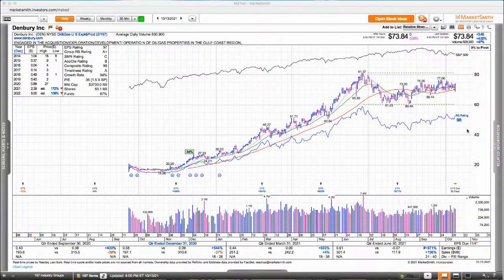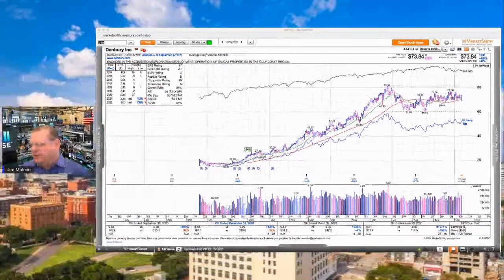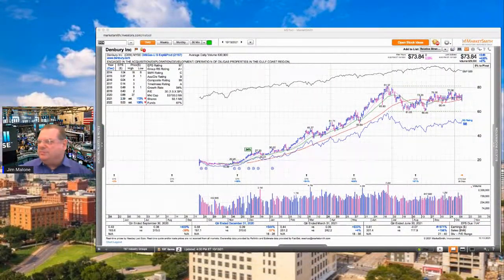Denbury Resources. This is a little bit of an early entry, because the buy point's 81, but it looks like these are ascending here. You can see 73, 75, 77. So I do believe the next bounce will probably be from about 73 on up to about 79. That's kind of where I'm looking. I think this is one you might want to consider if you're looking for things. So basically those two, AMD and Denbury, are looking very, very good.